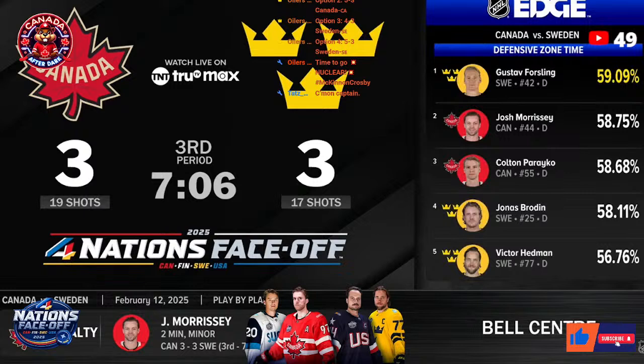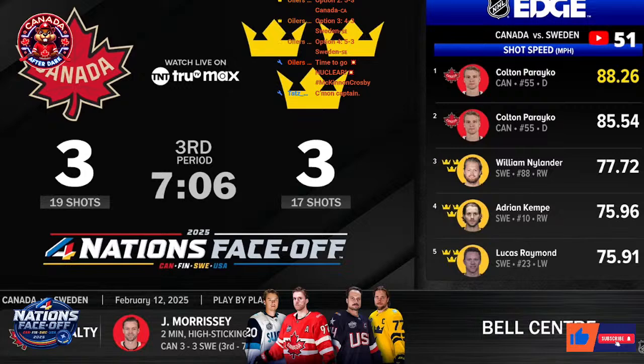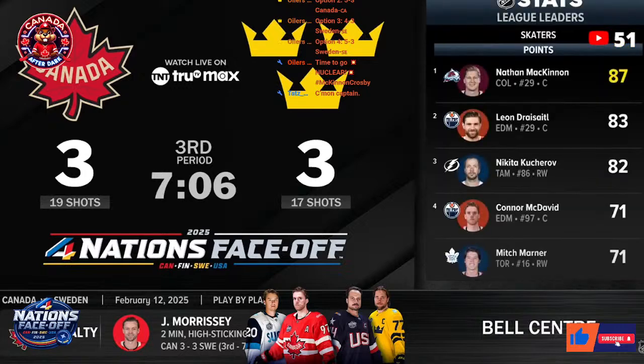Uh-oh. Josh Morrissey got his stick up on Joel Eriksson Ek. Gord Dwyer's looking right now, whether it's a two or a four. Let's listen in. High sticking. Two minutes high sticking. The Swedes will go to the power play. Both penalties the same, a careless stick, this time Josh Morrissey.